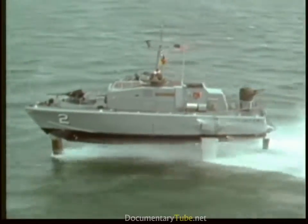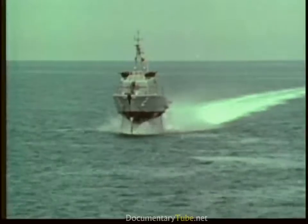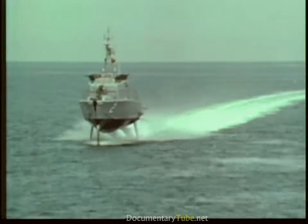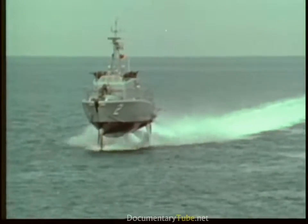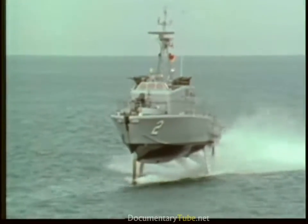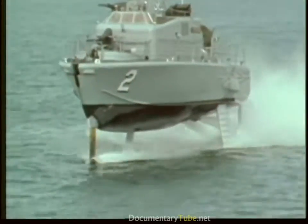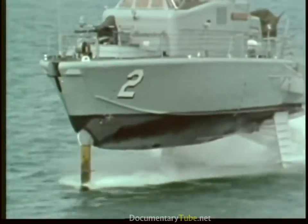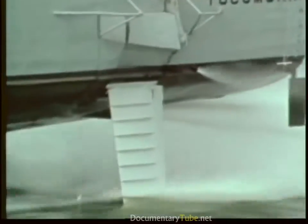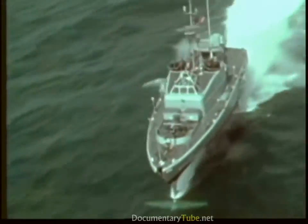Tucumcari was designed and built by the Boeing Company and delivered in 1968. She is 71 feet long, has a 19-foot beam, and a canard configuration. A water jet system driven by a gas turbine engine provides foil-borne propulsion. 120 tons of water a minute, twice her weight, are pumped through this system. Another water jet driven by a diesel gives her hull-borne power. As a result, she has no propellers.